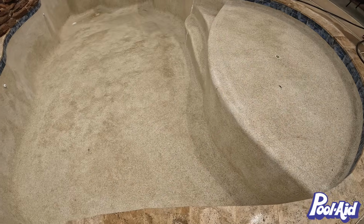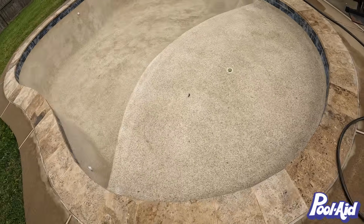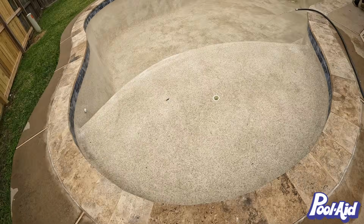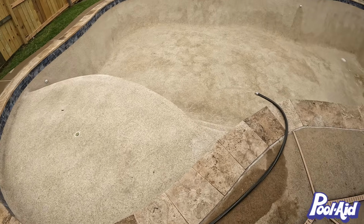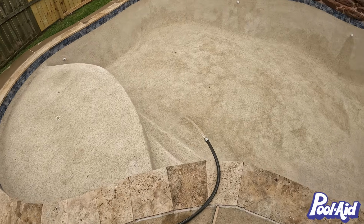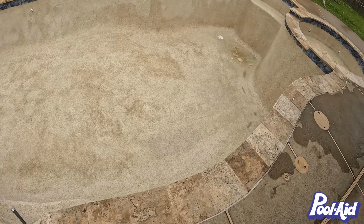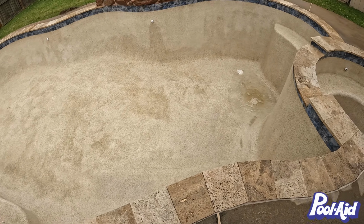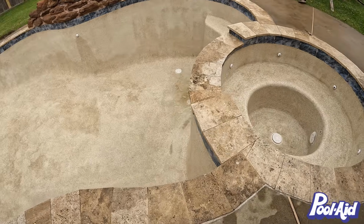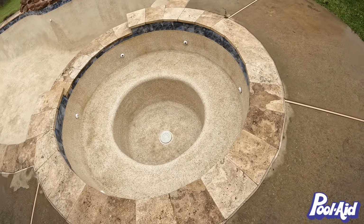And here's the finished result. The plaster looks so much better than before, and most of the staining is completely gone. Once the pool is filled back up and the chemicals are properly balanced, a lot of the remaining light staining should continue to lift out as well. This transformation turned out incredibly satisfying, and I'm glad you stuck around to watch the whole process with me.